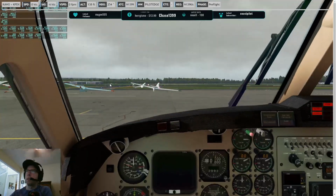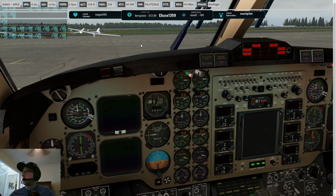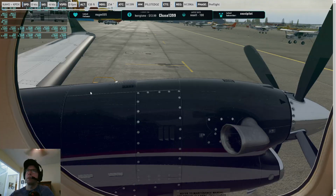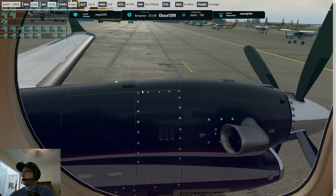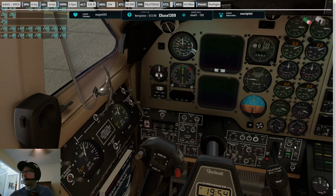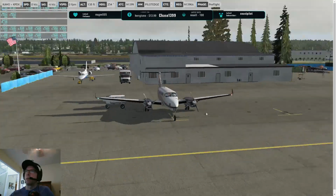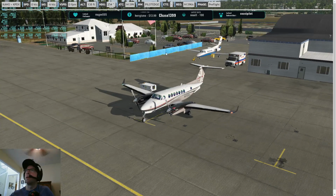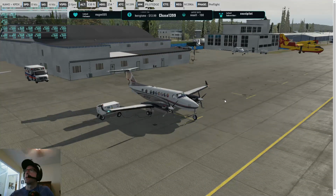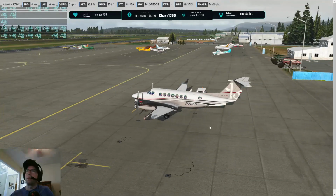I like how you can click on the seat and it will sit you down. It's a pretty cool feature. Alright, that's done. Need to remove these steps. And chocks we can remove at this point. Turn on the beacon light for engine start. Looks like we are clear to start her up, because there literally are people that walk around this airport. I don't see anyone right now, but randomly you'll see people walking around, which is a nice added feature.